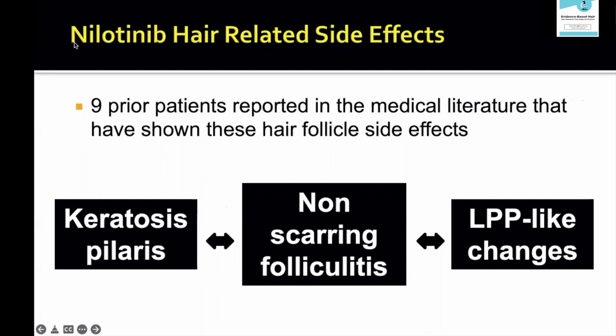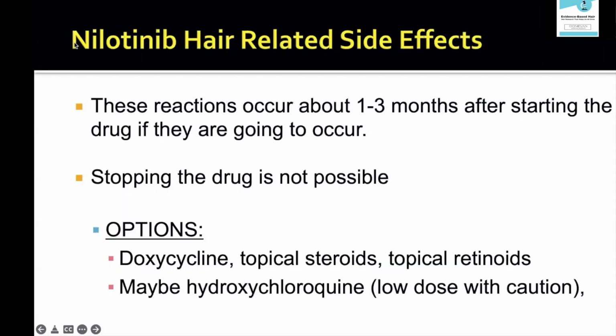And when you look at all these 9 patients that have been published before, you see that it's not all lichen planopilaris, that there are many effects on the hair that can occur. Some patients developed keratosis pilaris, bumps that are itchy. Some developed a non-scarring folliculitis, and some develop what appears to be a lichen planopilaris-like change. So there's this spectrum of what nilotinib can cause rarely. Of course, it doesn't cause it in all patients. But it's very reminiscent of the Graham-Little-Piccardi-Lassueur syndrome, where patients can develop LPP of the scalp, a non-scarring type hair loss of other parts, as well as these follicular papules on the abdomen and other parts as well, which resemble keratosis pilaris. And so very interesting for us to know about.